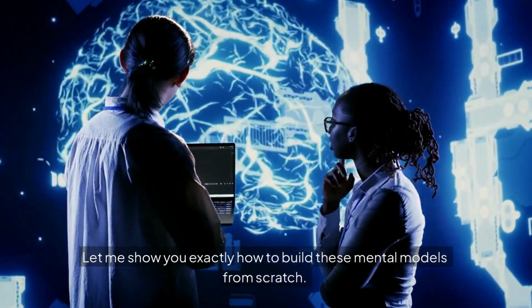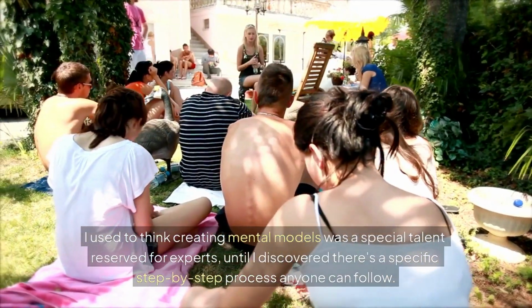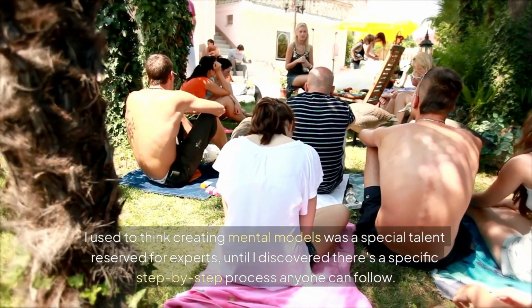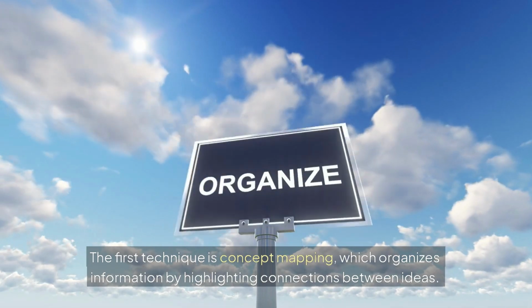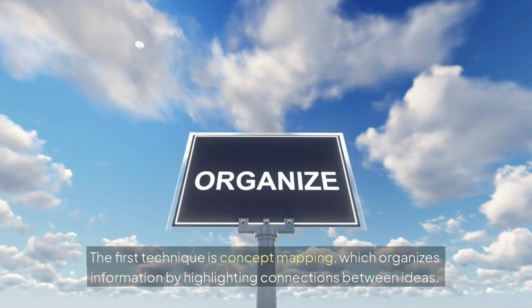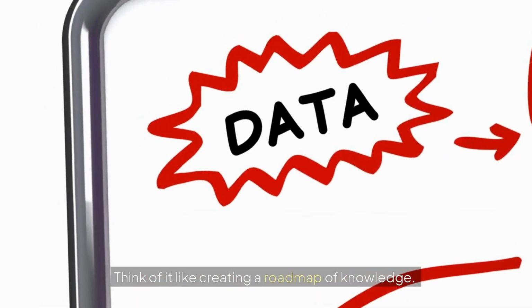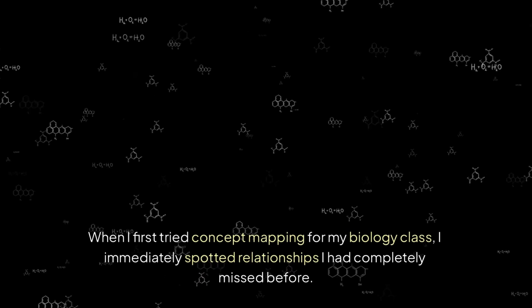I used to think creating mental models was a special talent reserved for experts, until I discovered there's a specific step-by-step process anyone can follow. The first technique is concept mapping, which organizes information by highlighting connections between ideas. Think of it like creating a roadmap of knowledge. When I first tried concept mapping for my biology class, I immediately spotted relationships I had completely missed before.